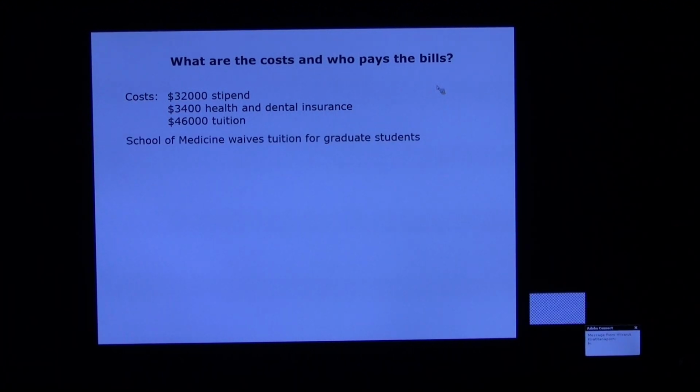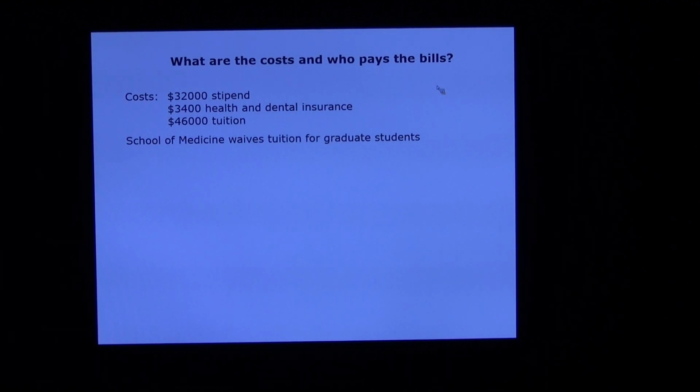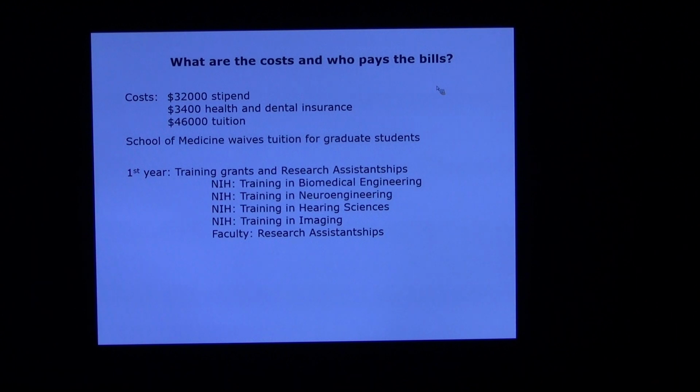And then we have $46,000 of tuition coming into Johns Hopkins. Because we're under the School of Medicine, the tuition is waived. So nobody needs to pay for the $46,000. Not your PI, not you, no one has to pay for it because it's waived.